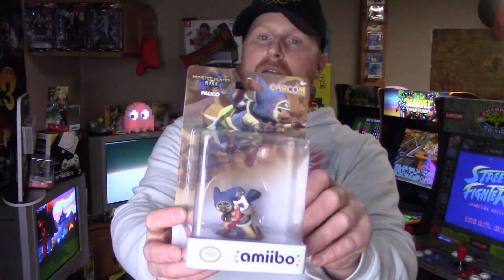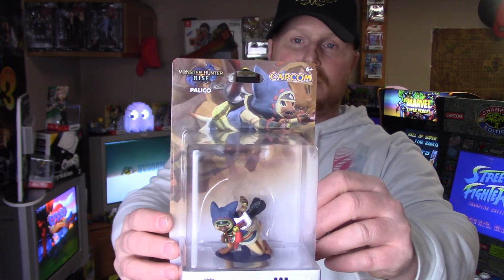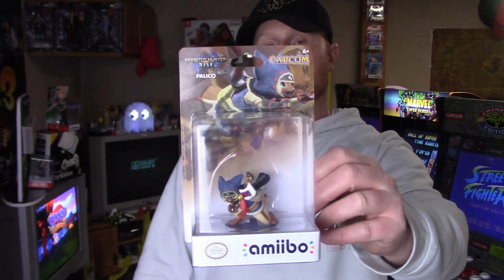And I got this a couple days after I got that, and that is the Palico Amiibo. And this is also one I had prepaid, but it was shipped even later than the Monster Hunter shipment. So this is one of the cats that you would get in the game that actually helps you battle and stuff. There's also a dog one too. That one didn't come in yet. I'm still waiting for that one.